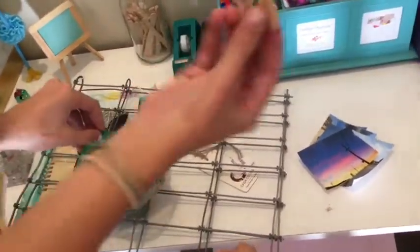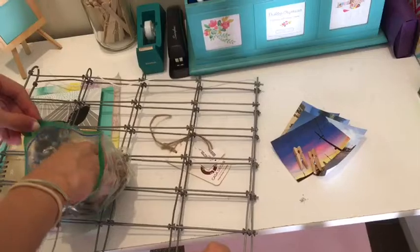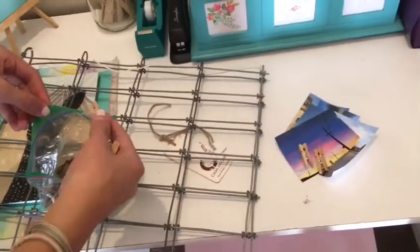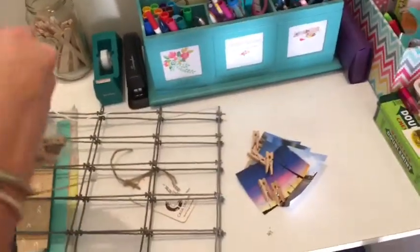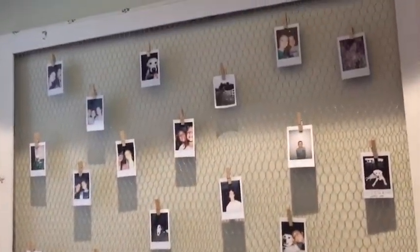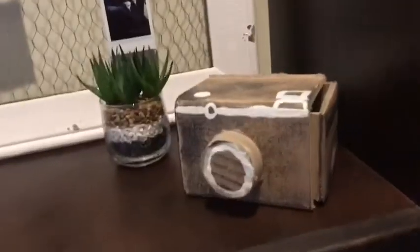Okay, I'm just gonna use these little baby ones. How many pictures do I have? Five. You should take some Polaroids on there. I have one in my closet. Go show them. Here's her closet. Ignore the mess, but look at that. That's so cute. This is supposed to be over here. And this, it's so aesthetic.